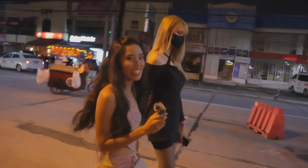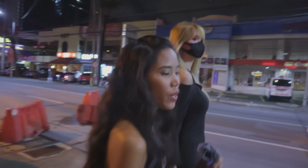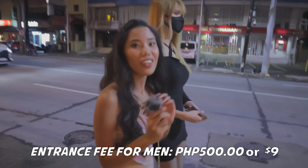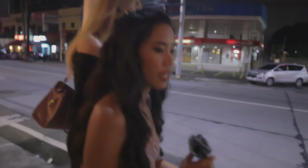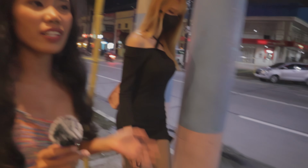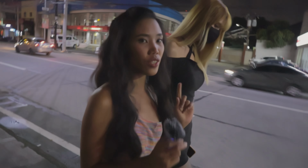So after dinner, we decided to go to Royal Club, which is one of the most famous clubs in Makati. And there is no entrance fee for girls, but for men, there is a 500 peso entrance fee or $9. That includes two drinks of your choice. Ran and I, we used to go there also before the pandemic. And I can say that it's so fun to go in places like that because there are loud music and a lot of people, especially it's Saturday night. My gosh, the camera is right in front of my face.